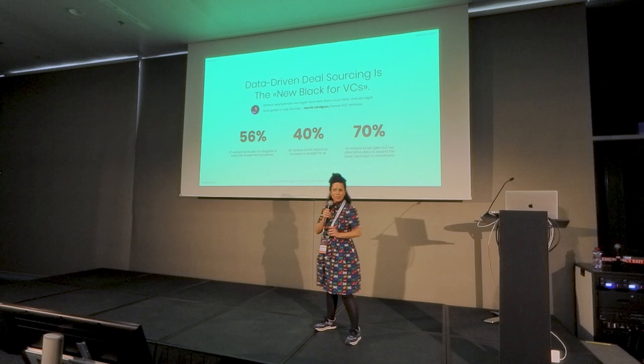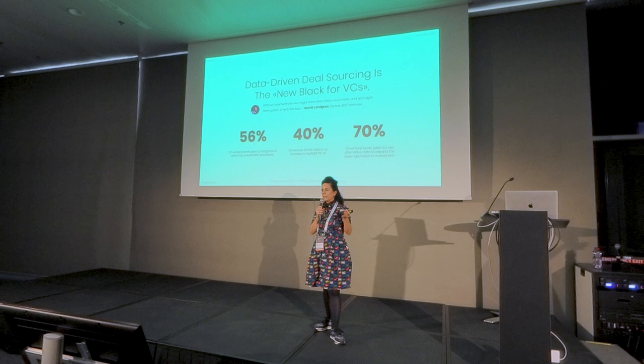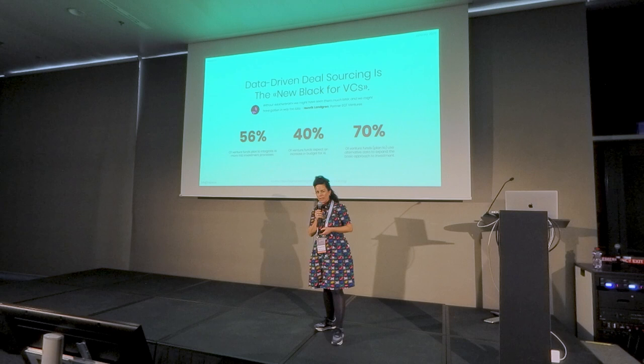This is really a new thing, and more funds are doing it and are interested in having the data that can help them be better investors.